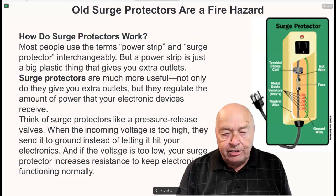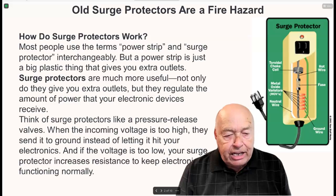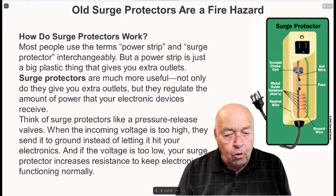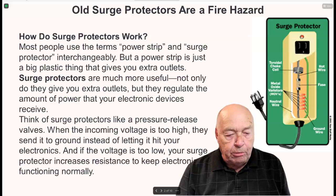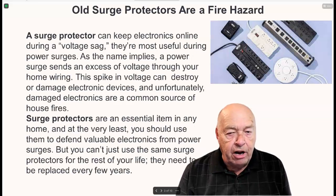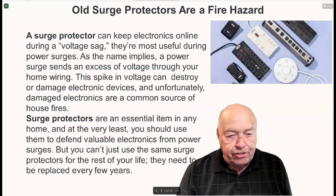Think of surge protectors like a pressure release valve. When the incoming voltage is too high, they send it to the ground instead of letting it hit your electronics. And if the voltage is too low, your surge protector increases resistance to keep electronics functioning normally. A surge protector can keep your electronics online during a voltage sag. They're most useful during power surges.